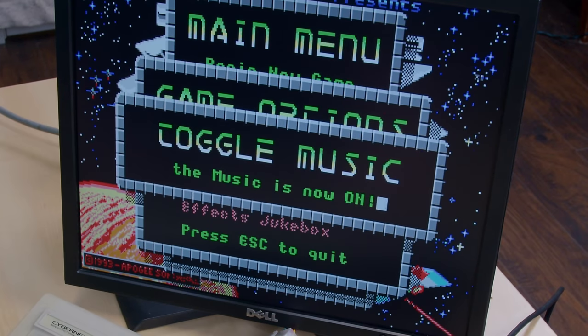You know what? I turned the music off in the game. For the last 10 minutes, I've been trying to figure out why there was no music. It's because I turned the music off the last time I was playing the game.